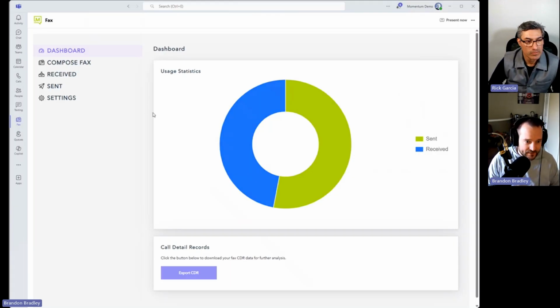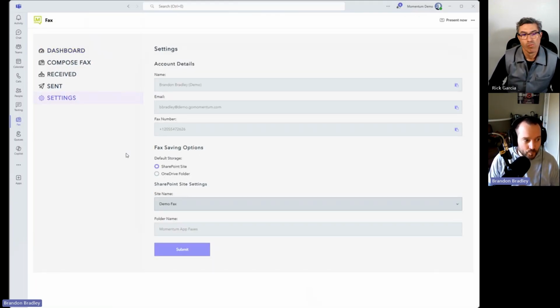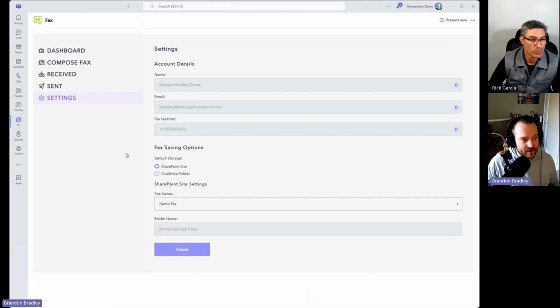A couple things I like to highlight right out of the gate is just popping right over to settings to show you what happens within the Fax app and how we do the magic of making Fax happen in Teams. Ultimately, Momentum takes your fax phone number. We either port it over or we can give you a brand new fax number.